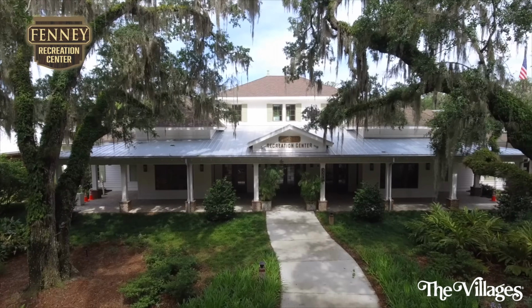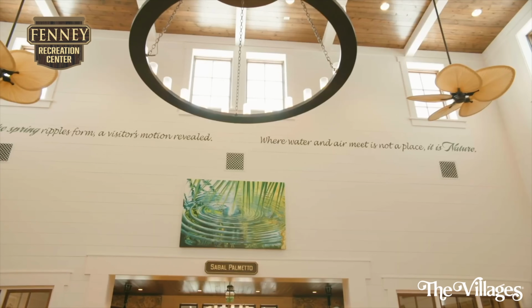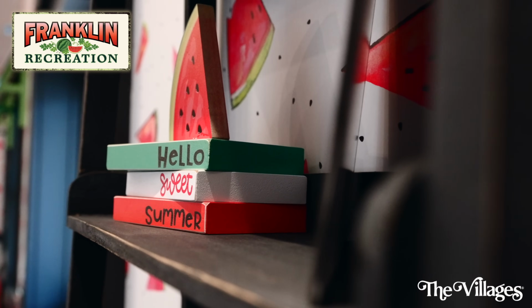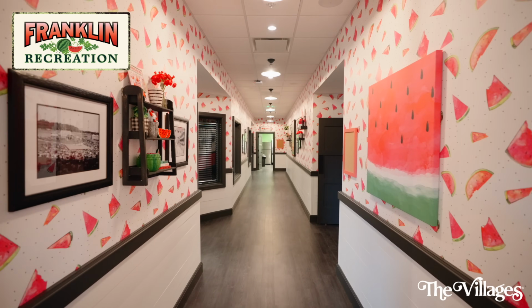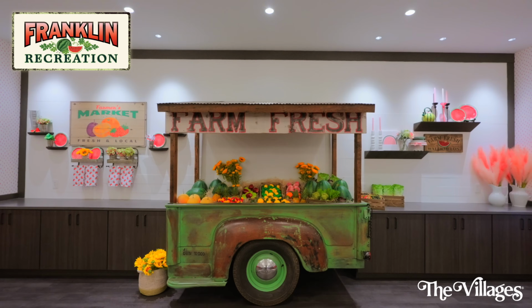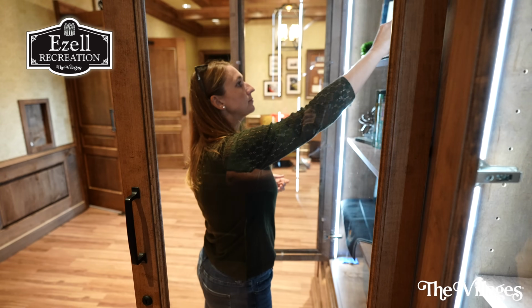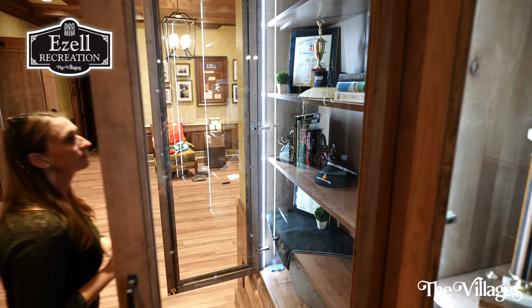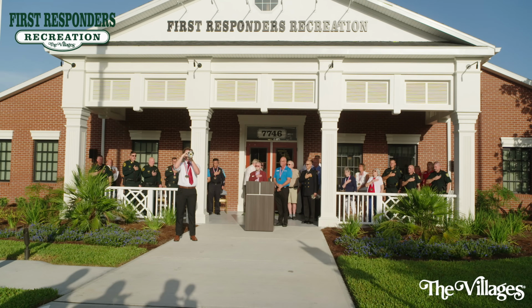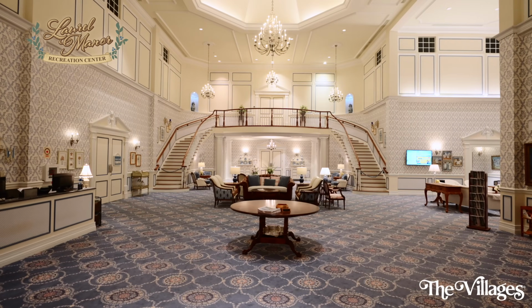Like when we did Finney, all the street names were named for Florida plants and animals. And Franklin was watermelon, and watermelon came from this area. It was part of our history long before we were all here. So those have been kind of fun because it has been a little bit of a challenge with new themes. It has allowed us to dig deeper into our history, the area's history, now world history, on some new things that we could bring everybody.